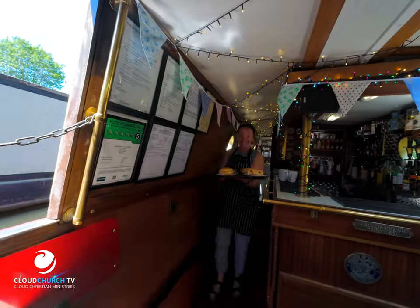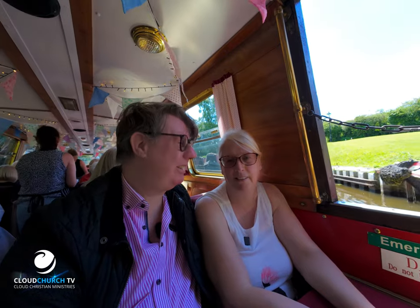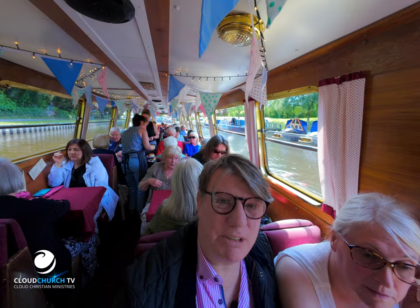Tea and coffee are coming down, and we're getting ready to get our cup of tea and our scone. Can't wait, very excited, and we'll give you our review on that. We're getting teased again here. Still going down the back, isn't it? There's a lot of people to serve, all the way along the 71 foot.